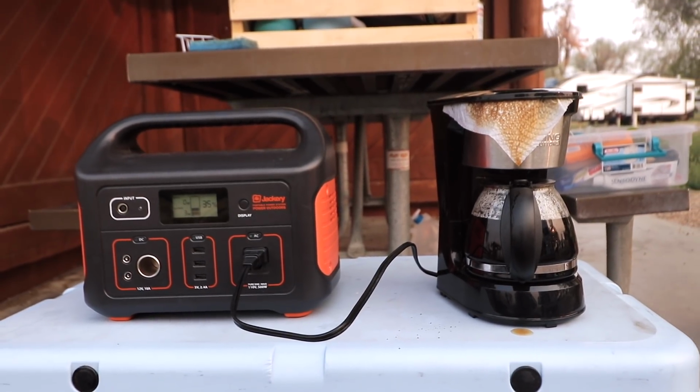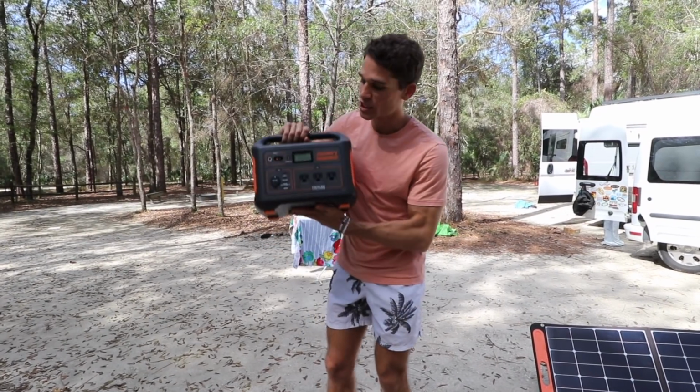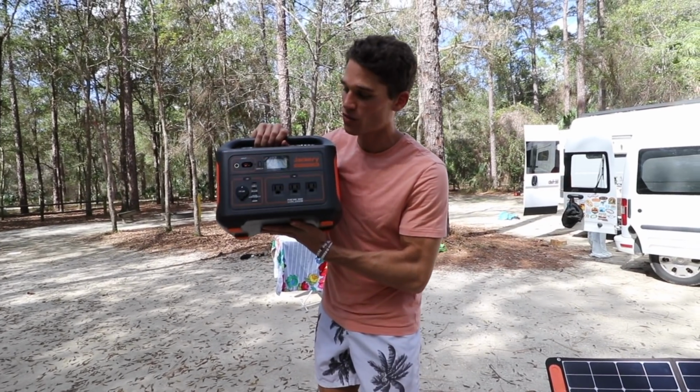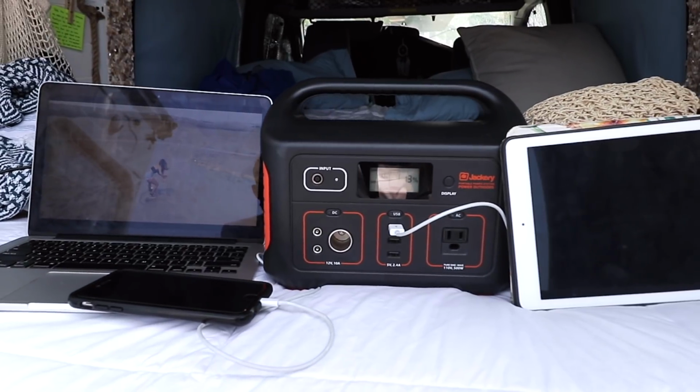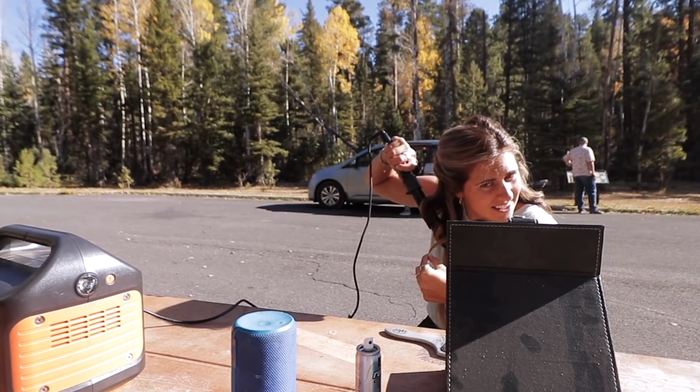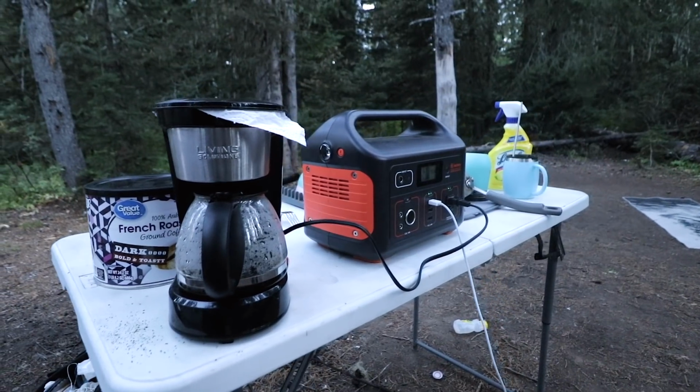How does the Woo Woo Mobile get power? Well, we use this Jackery portable power station. It's 1,000 watts, and this is our lifeline on the road. We charge all our camera equipment, our phones, computers. Anna curls our hair with it, and then we also make coffee with it every single morning.